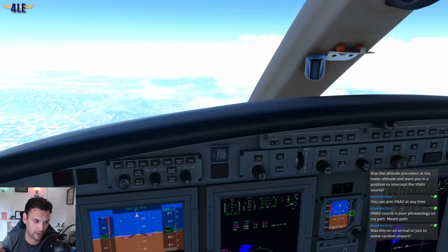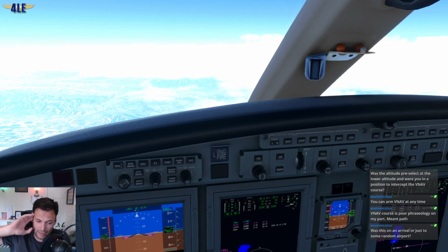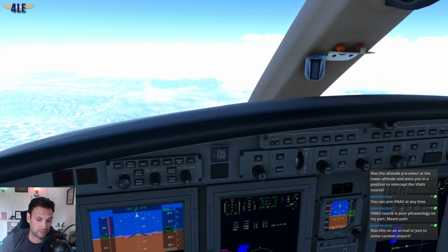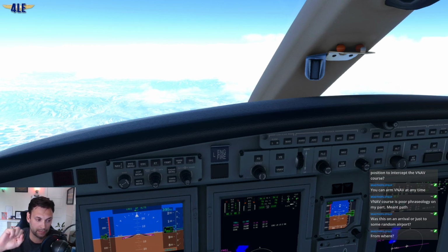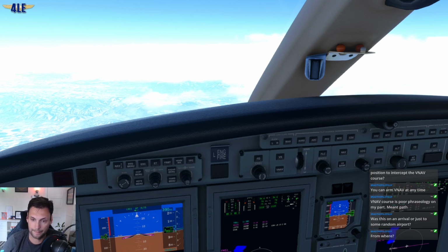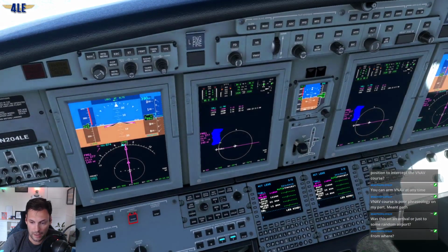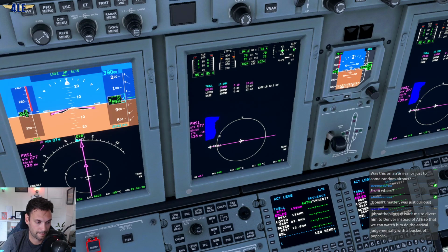Was this on an arrival or just some random airport? It was on an arrival. It was actually whatever the arrival was into San Jose. I can't remember what the name of that is called. But yeah, so I was on the arrival, hit VNAV, little circle popped up. I don't remember where I was at. It was right before the arrival started. So basically if there was a step down, like had an altitude on there, I would hit VNAV then.